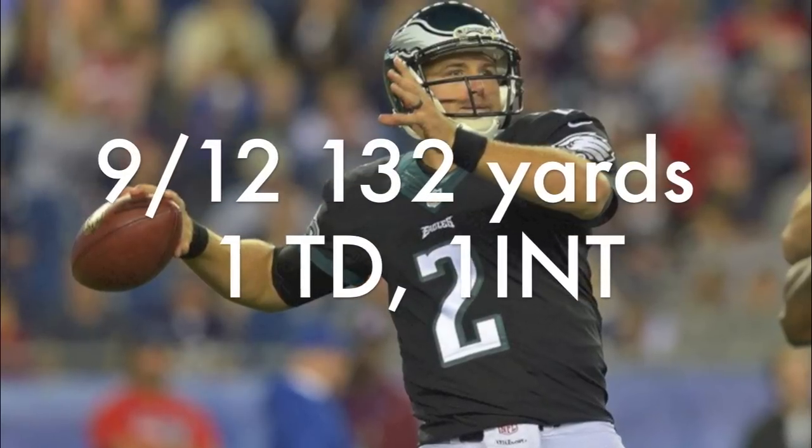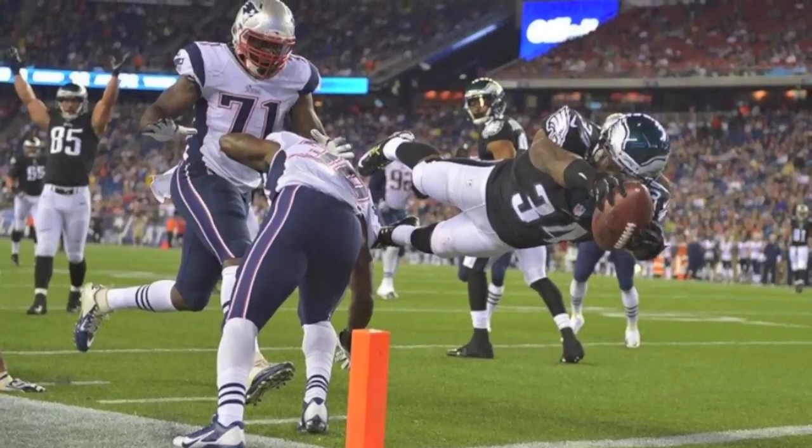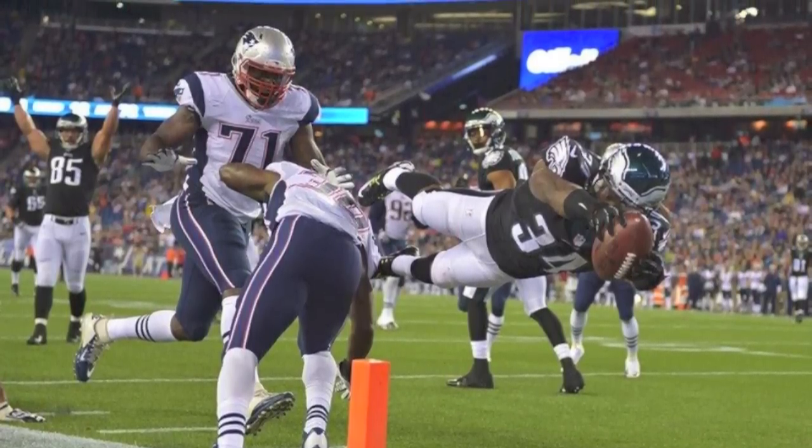Barkley 9 for 12, 132 yards, 1 touchdown, 1 interception. The interception came off of Damaris Johnson on a fade route. He's got to catch that. And then he had a touchdown to Josey. Nice effort on the screen, got in there for the score. So obviously he's making the best of his opportunities with Polk on the sidelines.